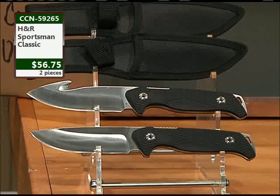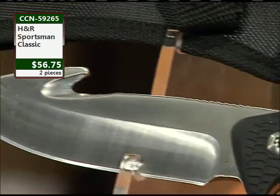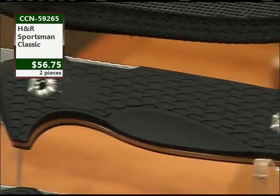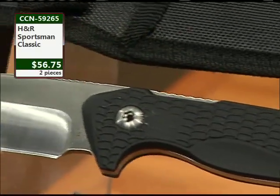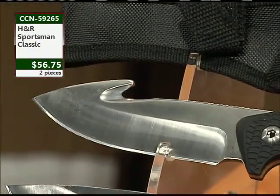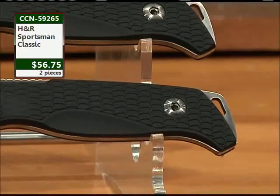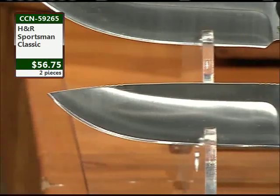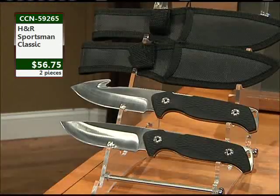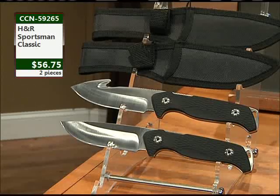What is that, G10 handle on that? That is black rubberized. That grips great. That may be CNC cut, too. It is. It's CNC cut, black rubberized handle, full tang construction, 9 inches overall on both of them. The only difference, you've got my favorite blade on a fixed blade, a drop point blade, and then you've got the field hook, or gut hook as we call it. All weather nylon sheaths. Buy hen and rooster, retail $114. You get the pair of them for only $56.75, and I can assure you, you will love these.